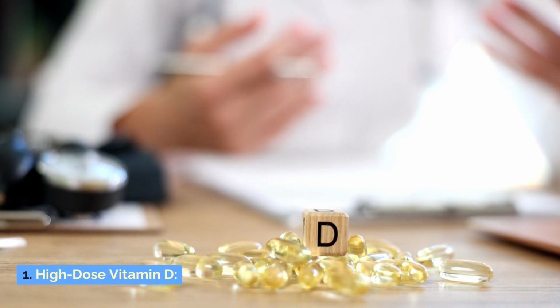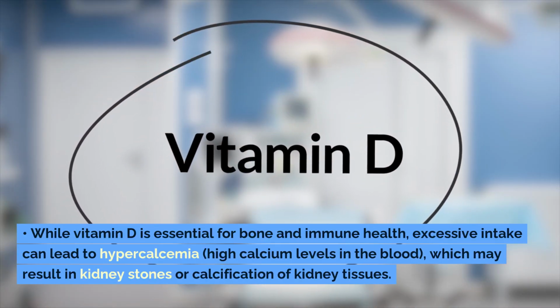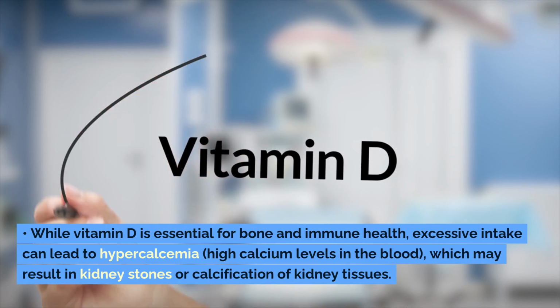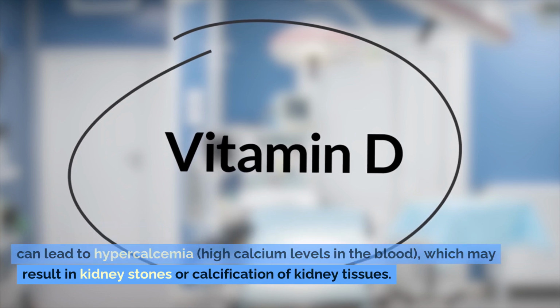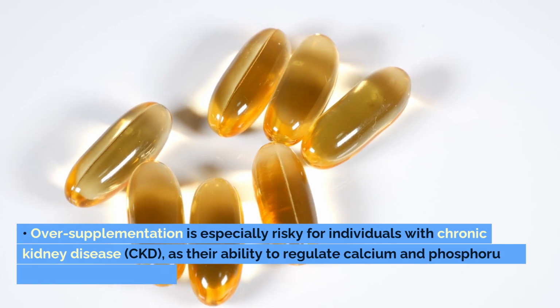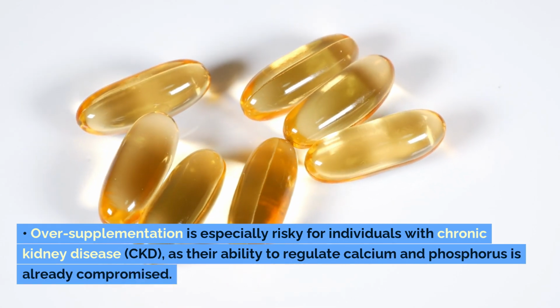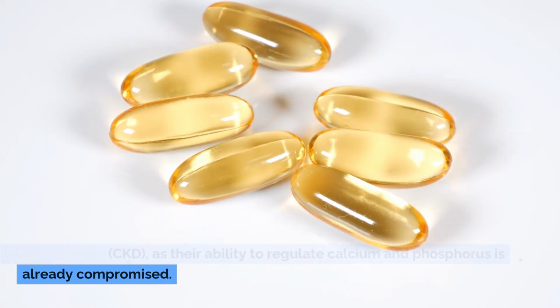Supplements and ingredients to watch out for: high-dose vitamin D. While vitamin D is essential for bone and immune health, excessive intake can lead to hypercalcemia, high calcium levels in the blood, which may result in kidney stones or calcification of kidney tissues. Oversupplementation is especially risky for individuals with chronic kidney disease, CKD, as their ability to regulate calcium and phosphorus is already compromised.